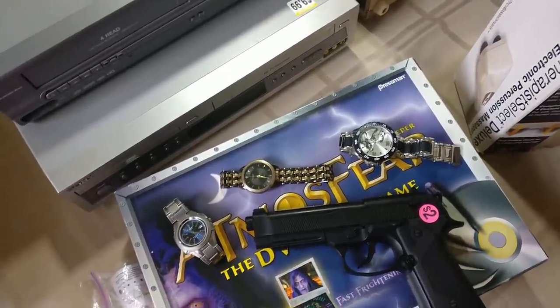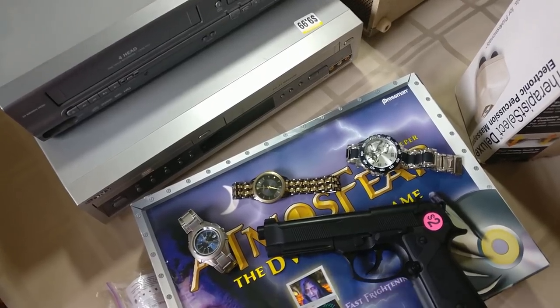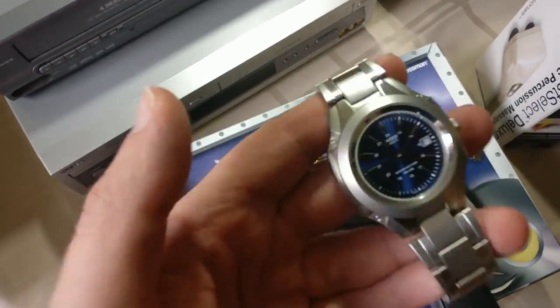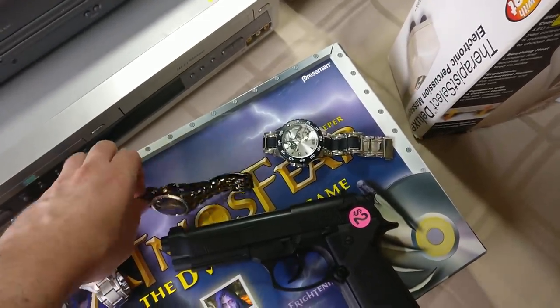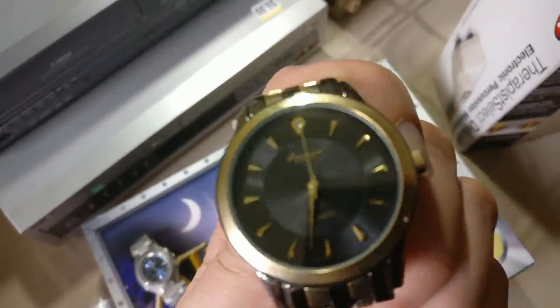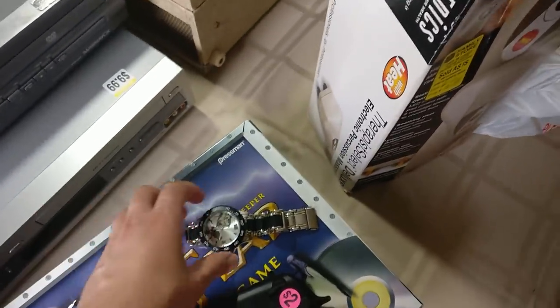So I didn't know what these were worth. I knew they weren't like high-end watches or anything. But at $2 a piece, I'm going to be selling them between $15 and $20. They're like Casio. They're in amazing condition. I can't even remember what this one is, and I can't read it because my eyesight's bad.